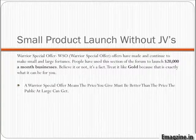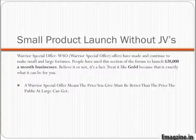Basically, a Warrior Special Offer means the price you give must be better than the price that the public at large can get. So if you're going to do this, you're going to want to make sure that you're offering a special offer. That's what this says, special offer, and that's what they mean. It's got to be something better than what the rest of the market gets.